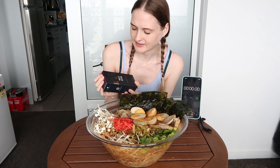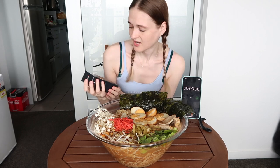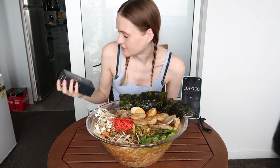I also put this in my meatballs, not the spicy ones I ate on my challenge, but ones that I make at home, and it's really good in meatballs. It's good in everything. I've been putting it in everything. I'm obsessed. I'm always obsessed with garlic, but black garlic is a new type of garlic for me to be obsessed with.